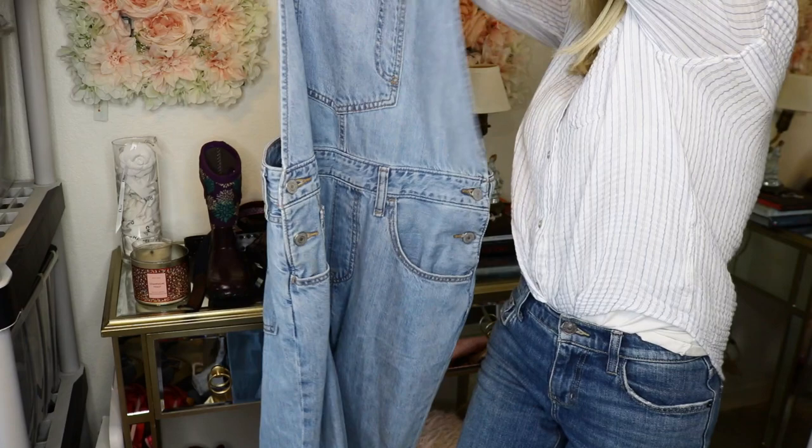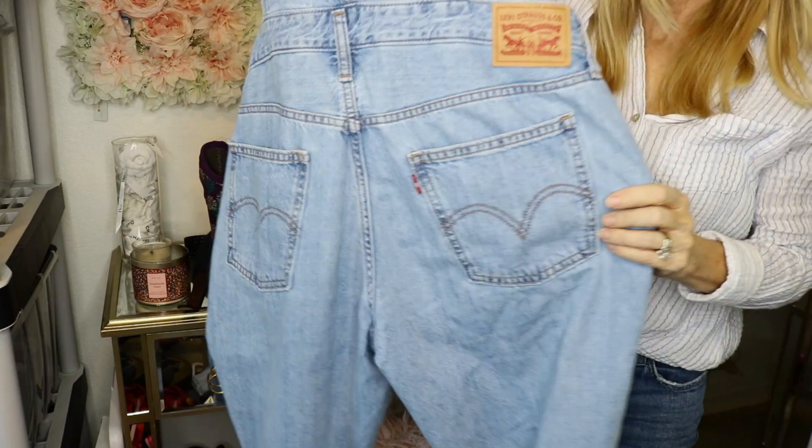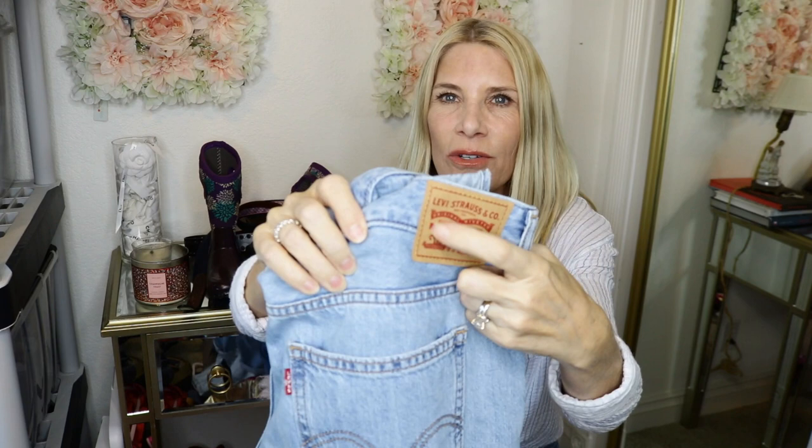So someone can wear them super oversized with something underneath, or if large is your size. This is just, you guys, these are so cute. And I have a feeling these are worth a lot. I've never seen Levi overalls, so I'm sure that they're a little bit hard to find, and especially they're probably hard to find definitely in a thrift store. So if I can find a price on this while I'm not editing, I'll insert it here, but the tag is like new. So these are an amazing find, and I was so happy.